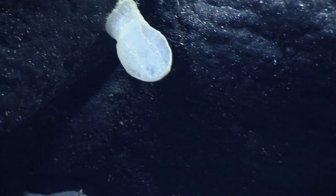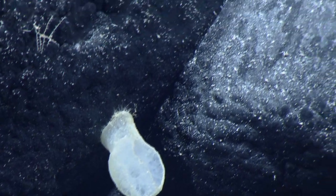I think there's a black coral right above it.